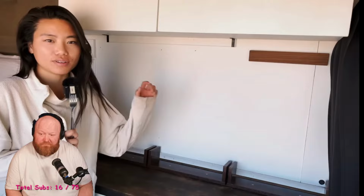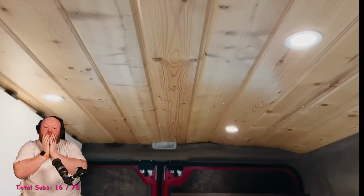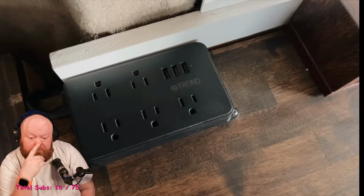So this is the kitchen space that I intentionally built with lots of storage in mind, and it also doubles as the control center for all the aspects of the van. You've got the thermostat for the Webasto heater, as well as two different dimmer switches for the puck lights both in the front and the back by the bed. We've also got the switch for the inverter and the max air fan remote control. All of this is accessible from bed, intentionally done that way. And then mounted to the butcher block countertop is where you'll find your AC outlets as well as USB ports.